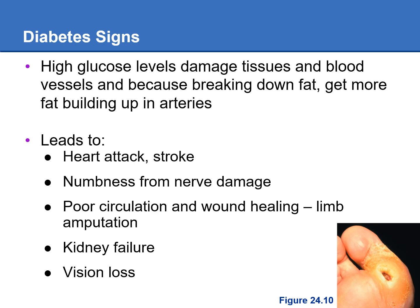We also see a lot of numbness from nerve damage because the blood vessels that supply the nerves, like in the feet, for example, get damaged, and then the nerves don't work properly. So we get a lot of neuropathies in the feet of diabetics, and then they can't feel their feet as well, or they're painful, and then they end up with sores that they don't realize that they have.